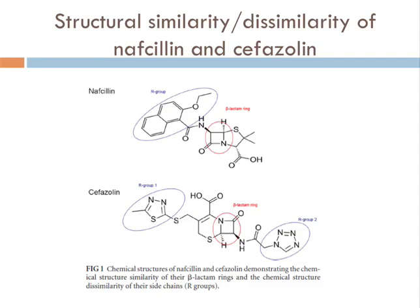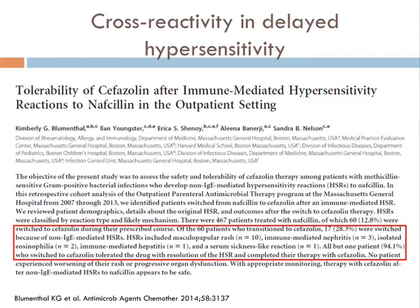So based on this structure, and also because they have very similar activity against this bug, right, what is the drug of choice? MSSA, right? So these authors used cefazolin after a delayed immune-mediated hypersensitivity reaction to nafcillin in an outpatient setting. They were switched because of the reaction to nafcillin, and out of the 60 patients who transitioned to cefazolin, 28% were switched because of non-IgE mediated hypersensitivity, which included maculopapular rash, immune-mediated nephritis, eosinophilia, or immune-mediated hepatitis. So quite serious. But all but one patient, 94%, who switched to cefazolin tolerated the drug. So this is another piece of evidence that you can switch nafcillin to cefazolin even though they had a reaction.